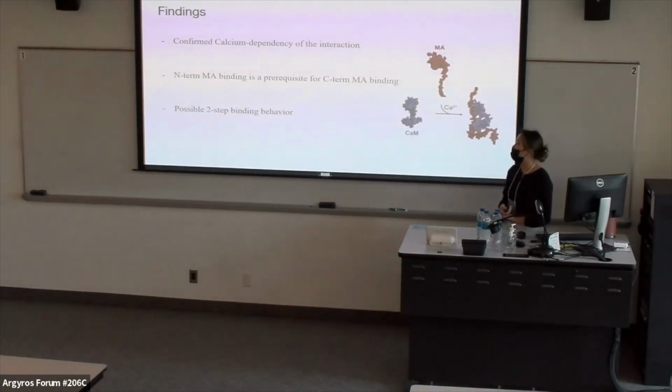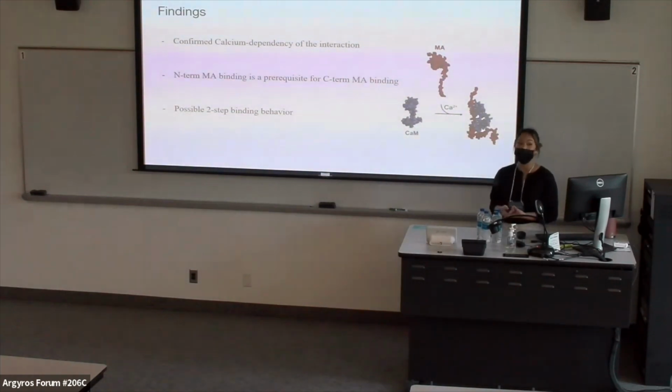So a little overview of our findings. We have once again confirmed the calcium dependency of the interaction. We know this because of calmodulin's calcium-dependent behavior. And our results do suggest that N-terminal MA binding is a prerequisite for C-terminal MA binding. We know this because in calcium conditions, we do see the only binding of the N-terminal MA and calmodulin, and not the C-terminal MA and calmodulin.